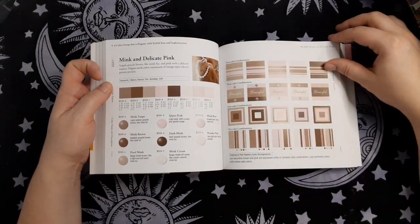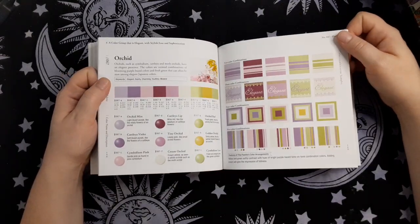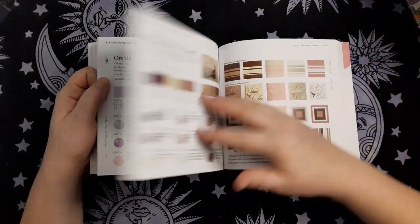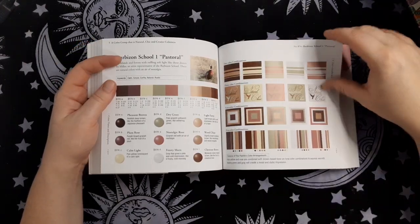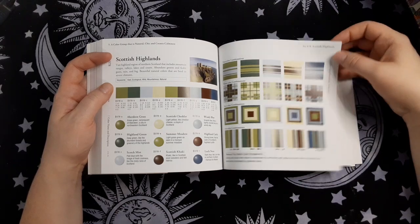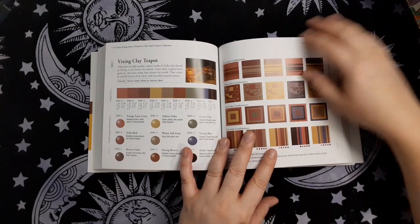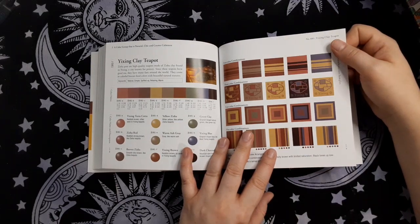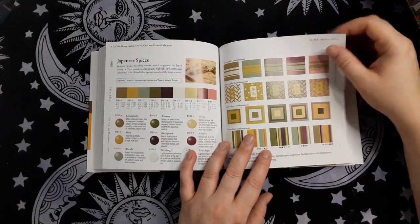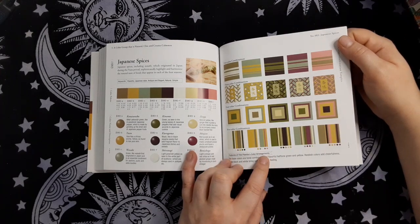I absolutely am in love with this book. It's got some really, really beautiful color palettes in it. And I love how the design changes to match what the theme is. Oh, that's pretty.